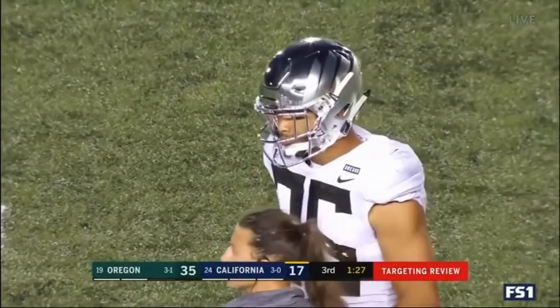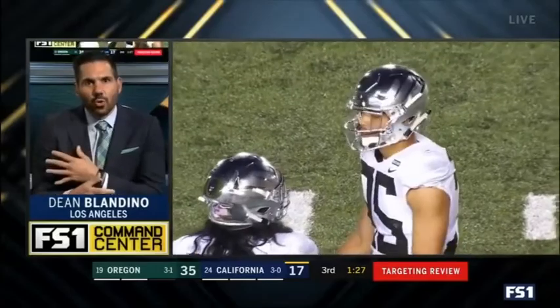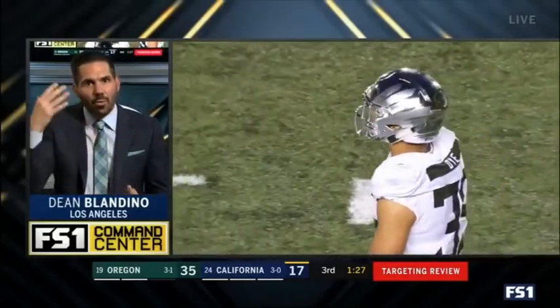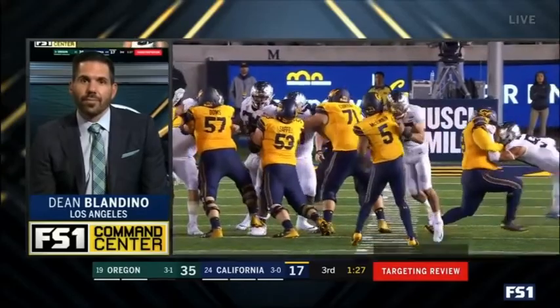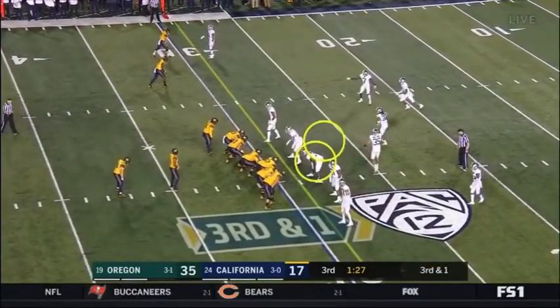Yeah, he definitely leaves his feet, but to me, I'm with you guys. I see this as shoulder, forearm to the body. There has to be contact to the head, neck area or with the crown. After further review, there is no targeting on the previous play. Well, once again, Dean, you're right. Brilliant. Well done. I'm sure they'll probably keep it on the ground, but let's see if big Jordan Scott can make a play here.